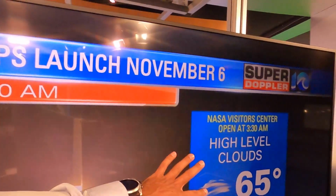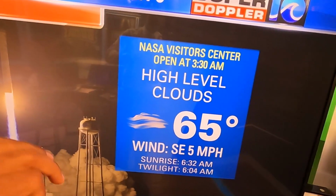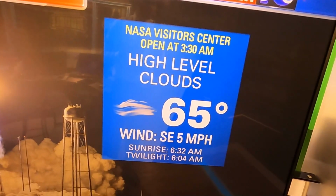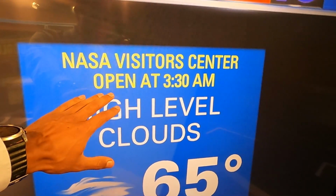Some of my favorite days of the year are coming up, and it's a rocket launch happening at Wallops Island. It's Sunday morning at 5:50 in the morning. The weather right now is looking pretty decent. I'm waiting to hear the full forecast from the range forecasters and from NASA about how the weather is looking specifically for the vehicle. But again, the visitor center will be open.